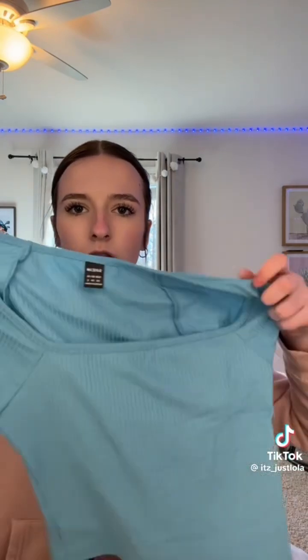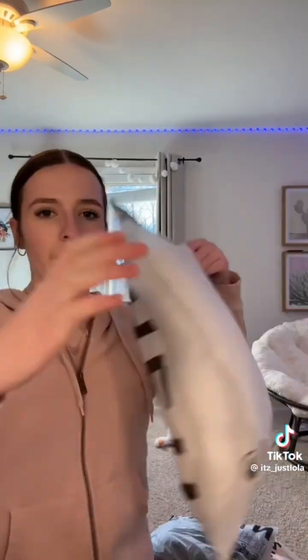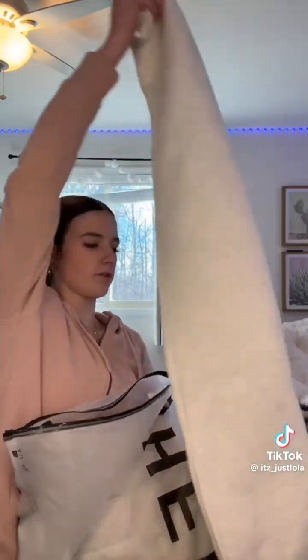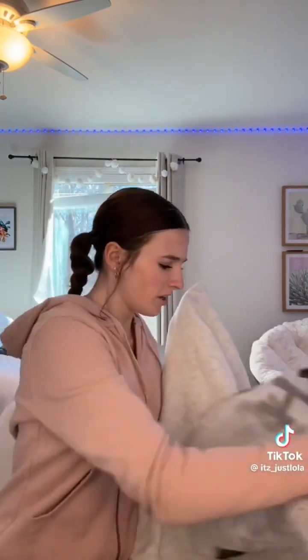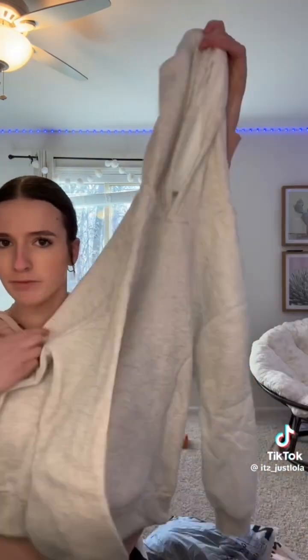A lot of this stuff is random and a lot of it is for like spring break. Here is just this like basic, okay, wait, I think I have this exact same thing. Okay, but this is like a different neckline. Okay, this is not for spring break because it's like a sweatshirt, sweatpants set, but I thought it was cute and the reviews look good. So these are the bottoms, and then this smells weird. It smells like watermelon. And then this is the top.